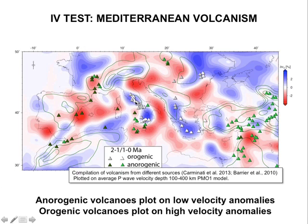You can plot, for example, the orogenic and anorogenic volcanism, the recent one in white and green, and the older one from 2 to 1 million years in gray and dark green, on top of the tomography averaged from 100 to 400 kilometers. This is the volcanism compilation from Carminati et al. and the Barrier dataset. And this basically shows that the anorogenic volcanisms are placed on top of low velocity anomalies, whereas the orogenic ones are placed on top of high velocity anomalies.